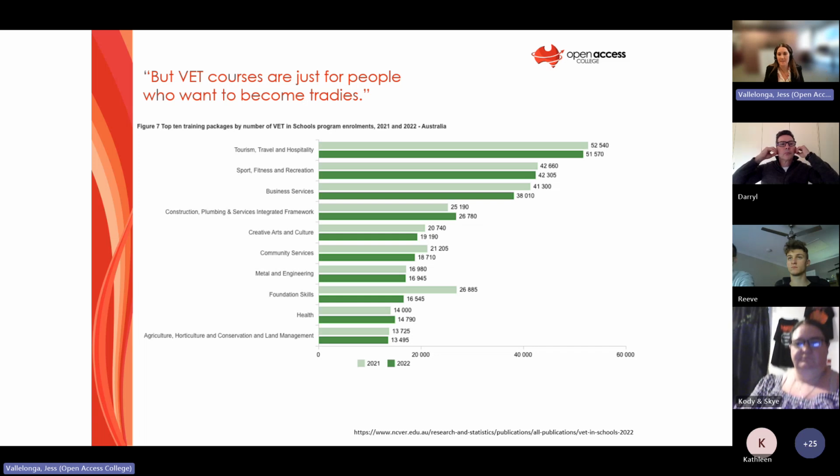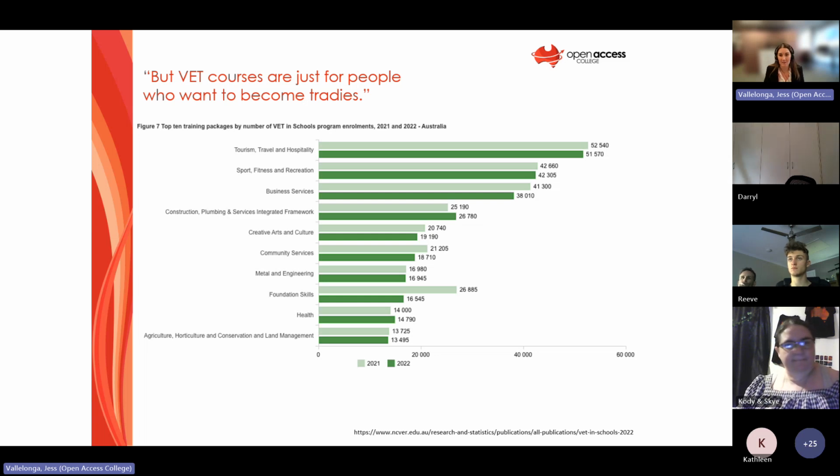And you can sort of see down the list. So it's certainly not all about those trade industries. There's a lot of different industries that are represented through the VET courses as well, and some of these courses can be a really solid foundation for university too.